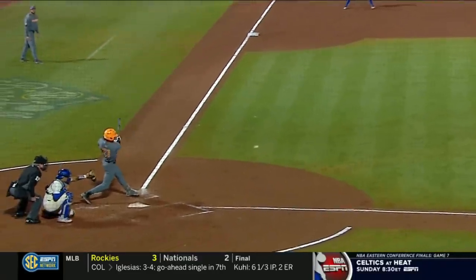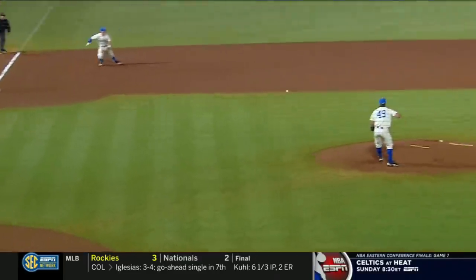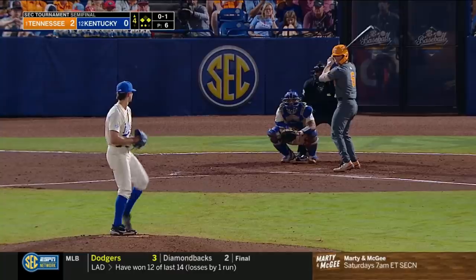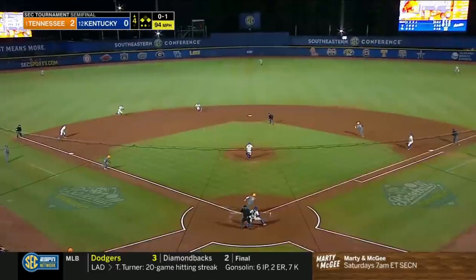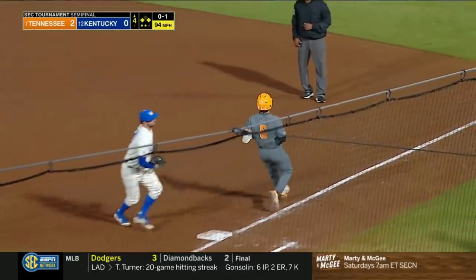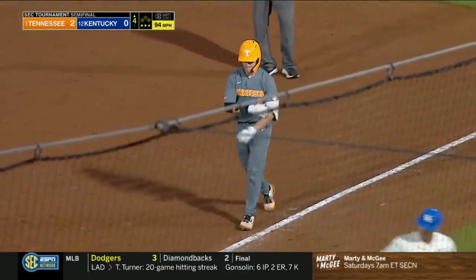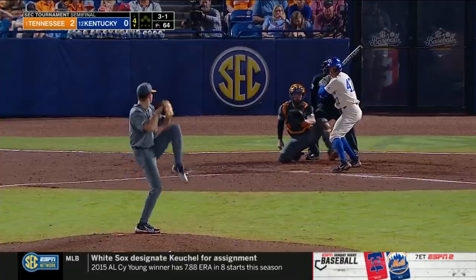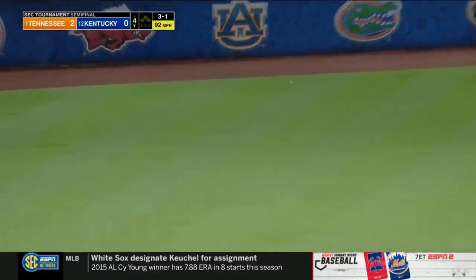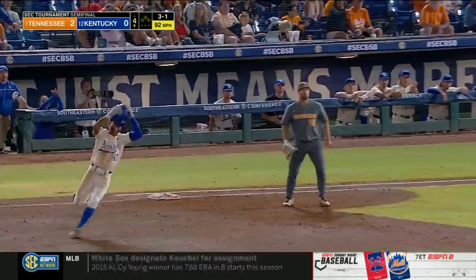Instead, he leaves it belt high, and the SEC's leader in RBIs makes them pay as Tennessee tacks on another one. To short, and that will finish the inning. But Tennessee adds another walk and a couple of hits. Ooh. Ryan Ritter sends a shot to left center field. That's down for a hit.